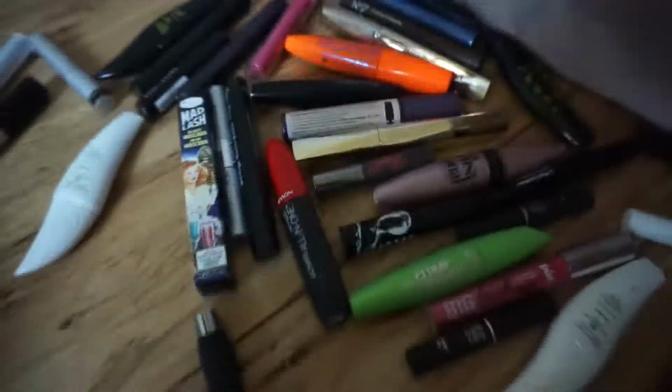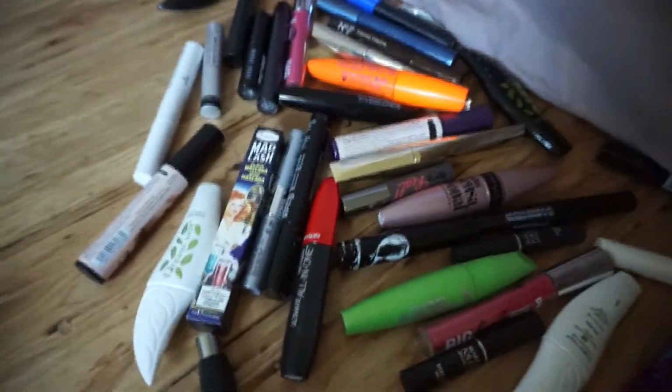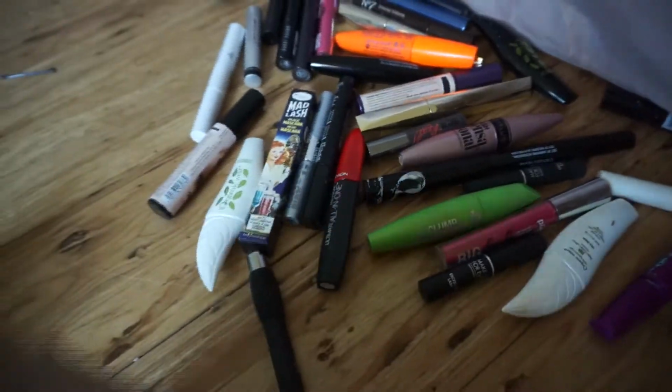I'm just gonna dump them out. These are all open tubes of mascara, keep that in mind. I don't even know when I opened some of these. A lot of these need to just get trashed because it's getting bad.